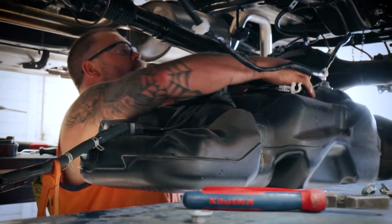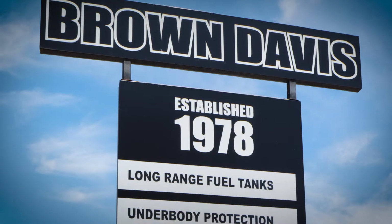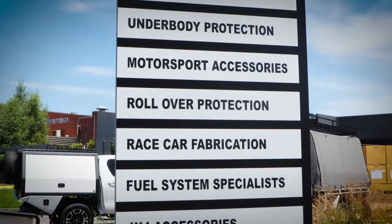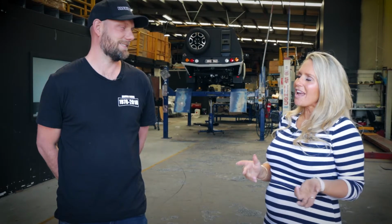So what we do for families and everyday people now is get them to location without having to pit for fuel. And here we are 40 years later, making hundreds of thousands of tanks probably now that go all around the world. So Brown Davis, well renowned for long range fuel tanks. Tell us about the tank that's going into Larry.